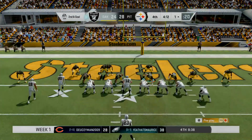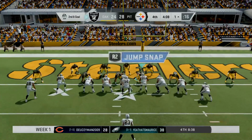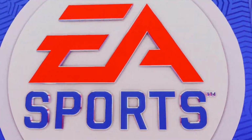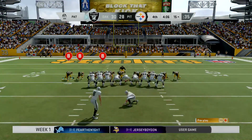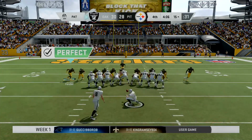Another shot from the 1 on 2nd and goal. They'll try to run this one in. And he is in. Touchdown, Raiders. Punching it in from a yard away. And now they have taken a 4th quarter lead.